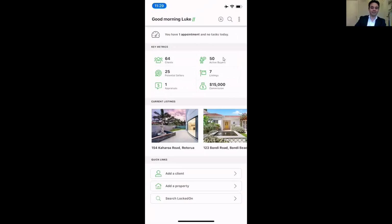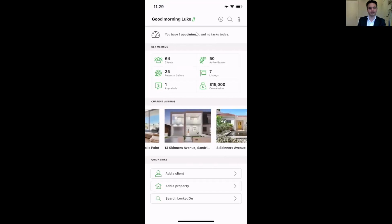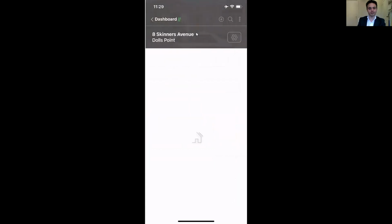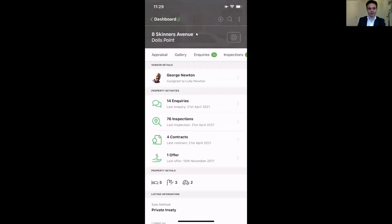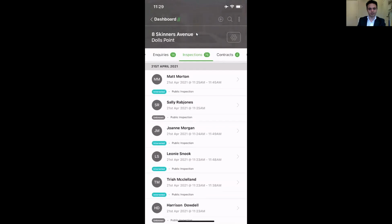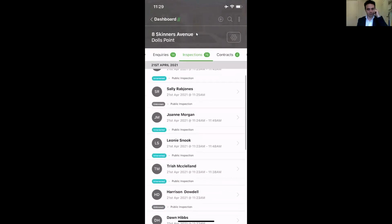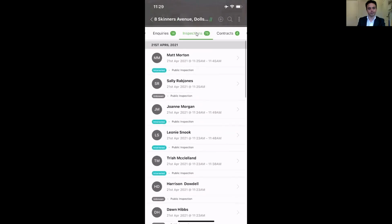Yep. So we're inside the Locked On app now. So people that have been using it, the screens look quite familiar to you. Here you can see a list of all my listings, etc. And if I just go into 8 Skinners by clicking onto that, we will be able to go into this just to see how many inspections and inquiries we've got. So if I scroll across the top and I go into my inspections, a lot of people actually added their details in, which is great, from that QR example I put up there. A lot of you will see your names there now as I'm scrolling through. There's my one, and that's giving me all of the people that have checked in.